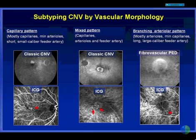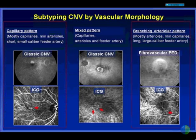So on one side of the classification is the capillary pattern. And these are CNV that have small or invisible feeder vessels, minimal branching arteries, and a kind of homogeneous capillary pattern, shown in the example on the left. And on the opposite side are what we call fibrovascular PEDs, in which there are long, large caliber feeder vessels, many branching arteries, and minimal capillaries. The arterioles almost form arterial venous shunts. And of course, most cases are mixed pattern in between.